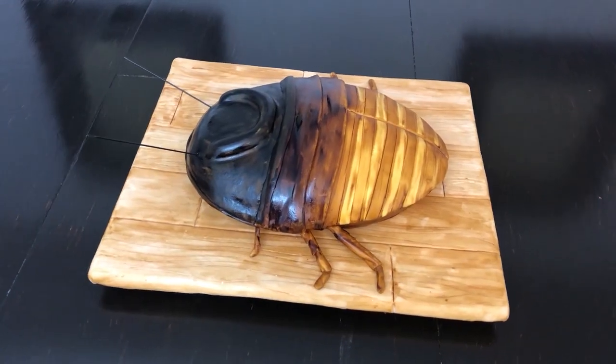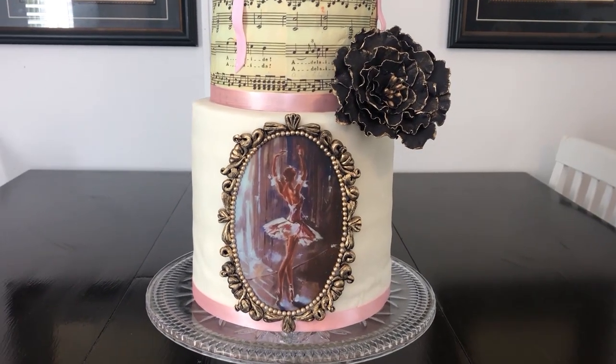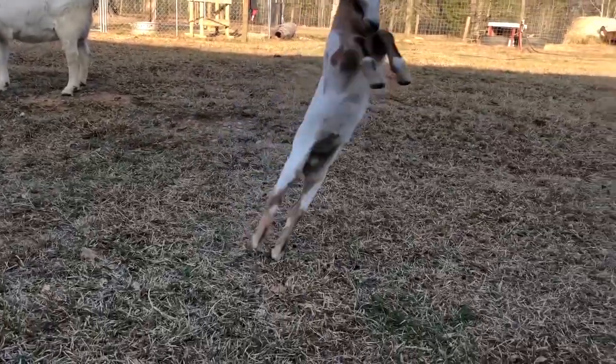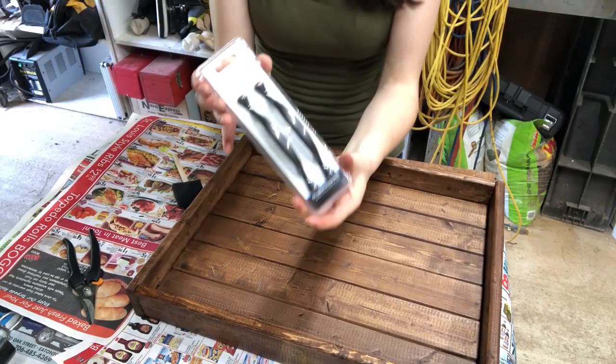I make cakes, two of my favorites being our cockroach cake and my daughter's ballerina birthday cake. But I'll also show you some fun woodworking, how we keep bees, and of course all the shenanigans that go on the farm. The term shade tree comes from the shade tree mechanic or a do-it-yourselfer.